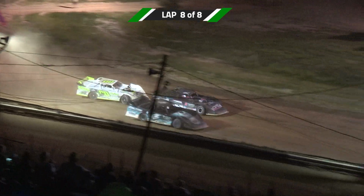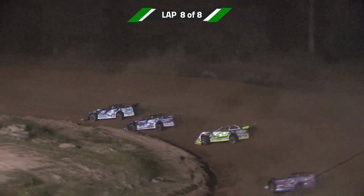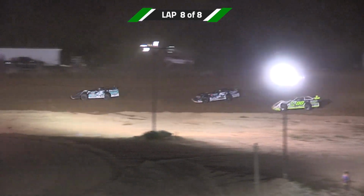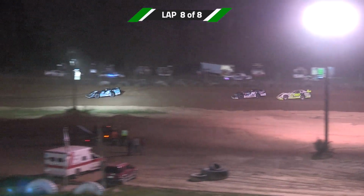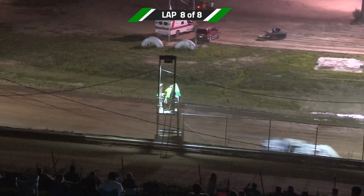White flag in the air this time by. As Trevor Sides in the 73 is going to be able to continue to lead. Works the bottom in 3 and 4. Josh Deeds not going to get there. Ladies and gentlemen, Trevor Sides wins the outside group.